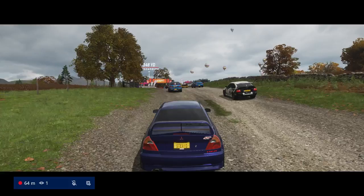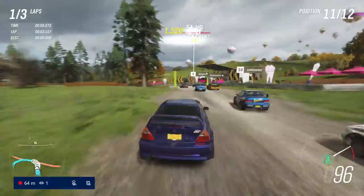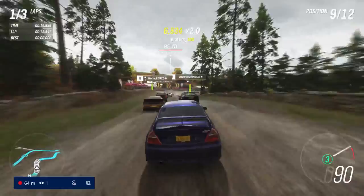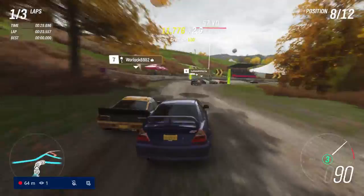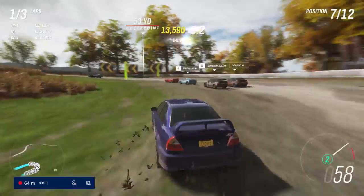Alright, hopefully we can win this one. Keep this moving along here. It sucks that I lost that first race. Oh, this race. I remember this race. This one's actually pretty tough, too. This is one of the first races you do in this game. I don't know if I've ever done this race in autumn.